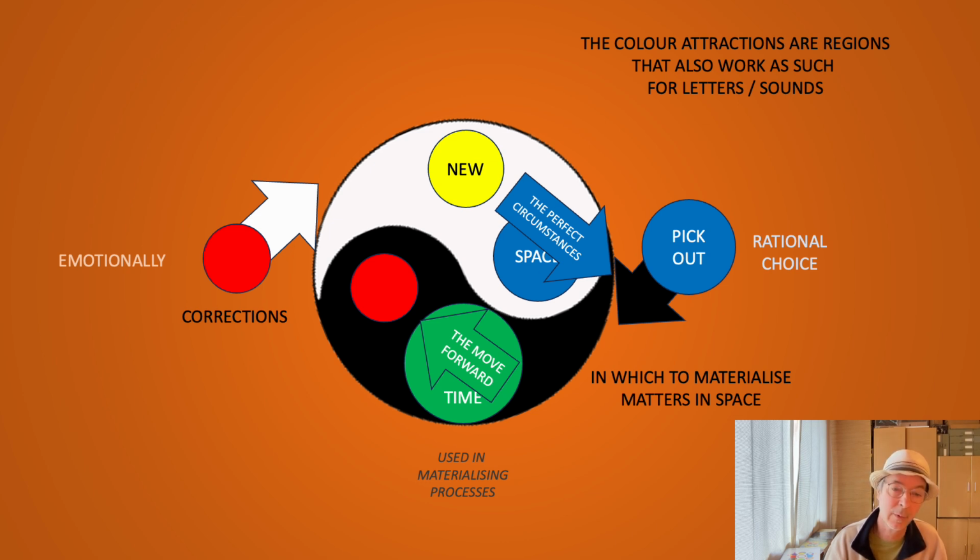And that's the way how we will use, and how I will use the color blue as a starting point in the system, because it basically says, okay, here I can start the system, here I can pick out something, and that's a rational choice.